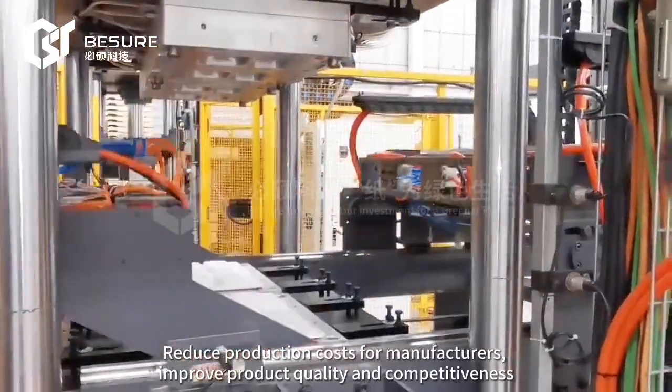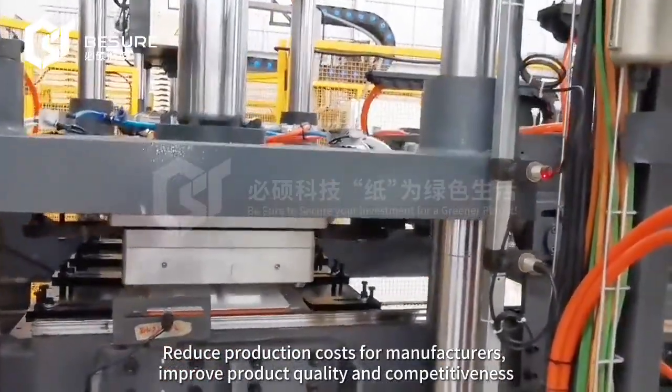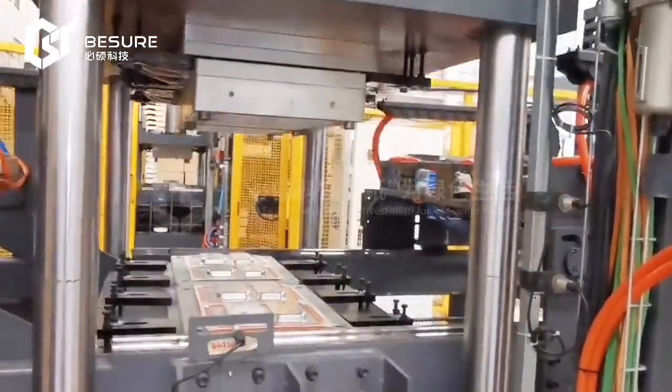Reduce production cost for manufacturers. Improve product quality and competitiveness.